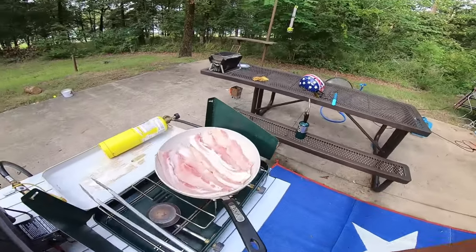Hungry. Bacon and eggs, baby. Actually, we're doing taquitos. That's an apple smoked bacon. Man, it smells so good.